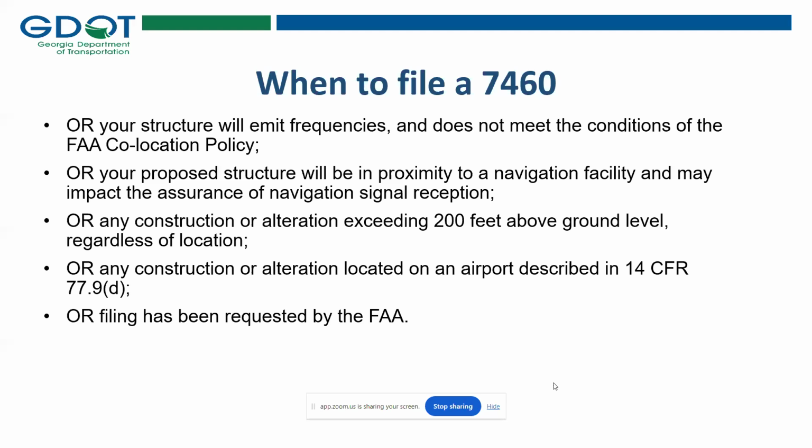Or does it emit frequencies? Or is it near a navigation facility? Or is it just taller than 200 feet above the ground? Or is it on an airport? Or has the FAA asked you to? These are all the reasons why you need to submit a 7460.